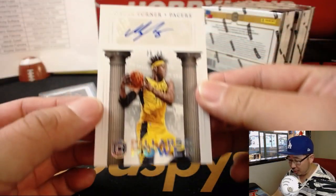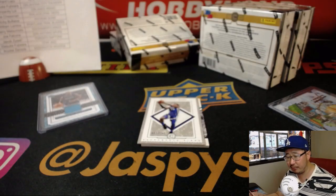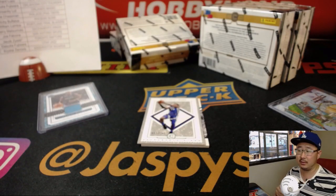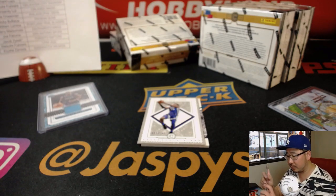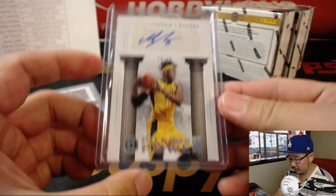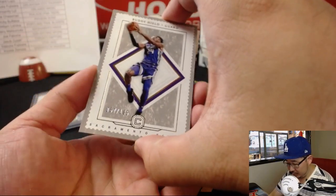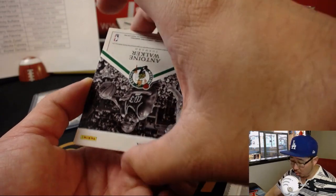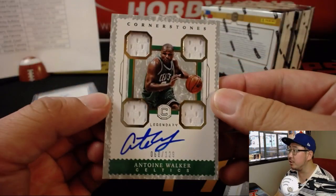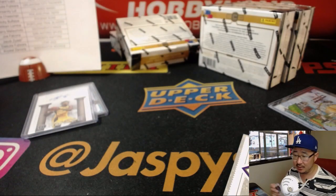We got Miles Turner, Pillars of Power autograph. 36 out of 49. Nice one for the Pacers, Chris Wilson. Antoine Walker, Cornerstones, Quad Relic, and Autograph. 68 out of 129 for the C's. Oppo Joe Mojo, Daniel Patera with the Celtics.